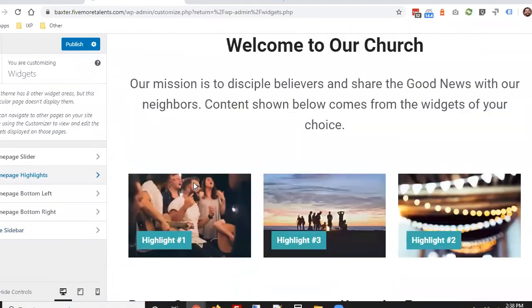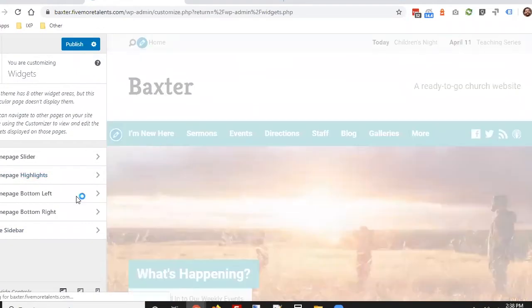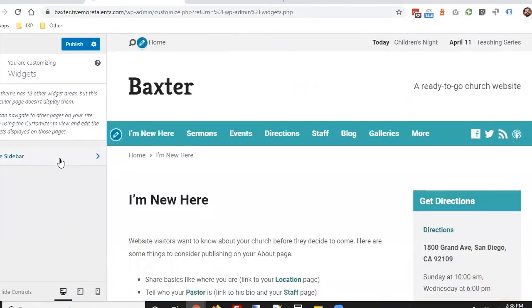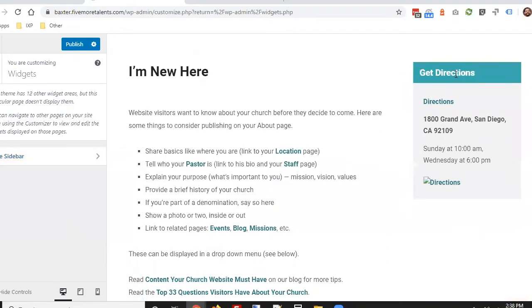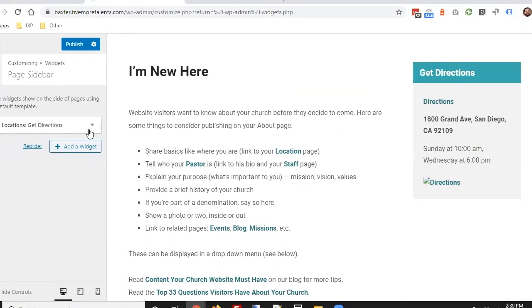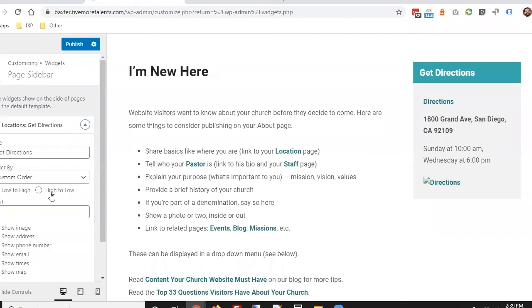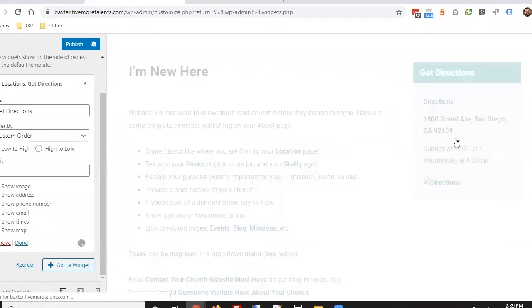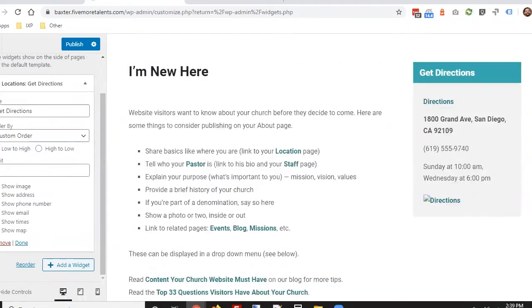Let's go to an internal page. Almost every WordPress site has a sidebar. You can see here we have a Get Directions widget. That's the page sidebar widget area, and it's showing a Get Directions widget. This is pretty typical for an individual widget where you have a few different options. Let's say you wanted to show the phone number, then it's going to update and show the phone number on there now.